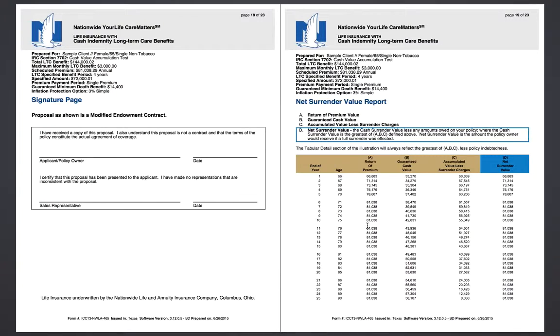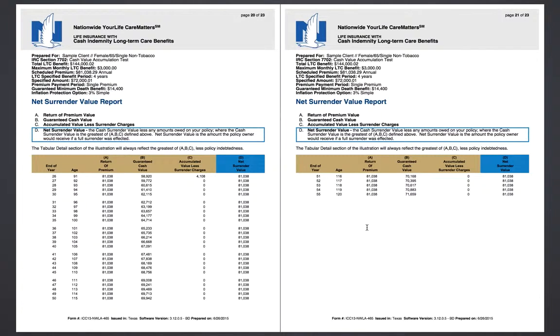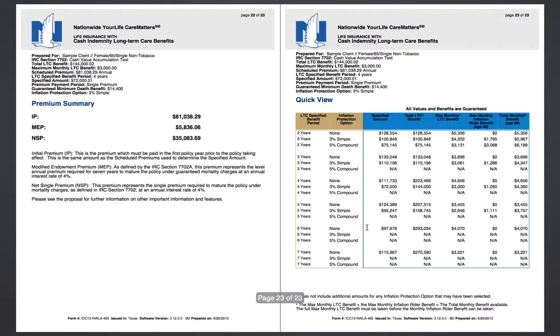Page 18 is your signature pages. And then 19, 20, and 21 are the net surrender value report, which is pretty much useless for this type of an illustration because the net surrender value is always equal to the premiums paid after the 5th policy year. Page 22 is a summary for the premium. Once again, it's $81,000. It is a MEC.